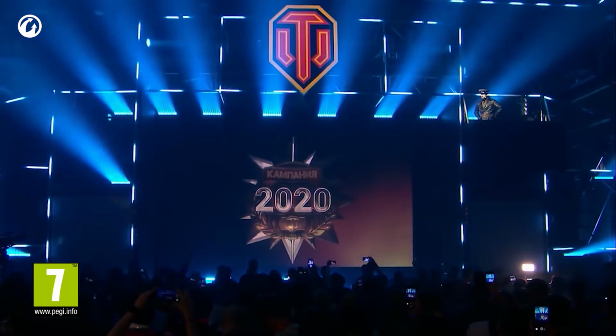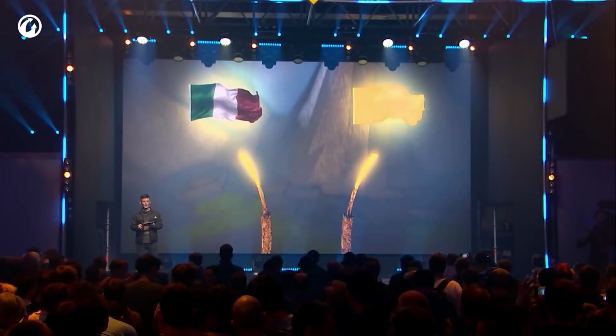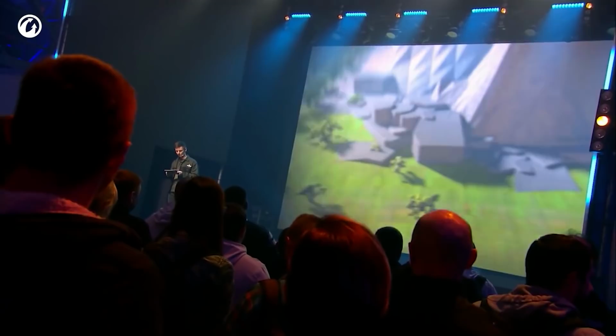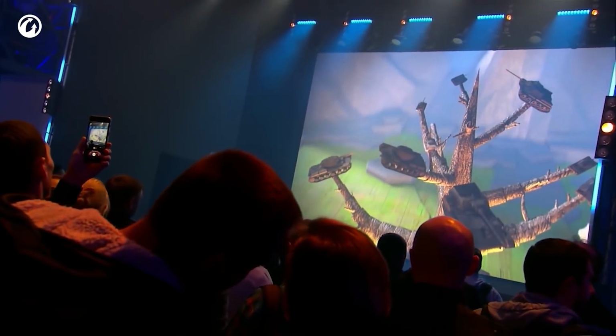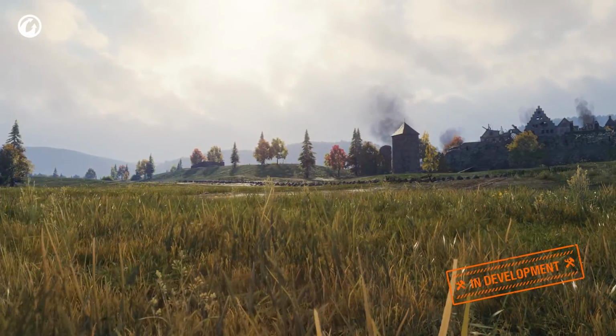In December, during the Stream of the Year, the World of Tanks players discovered that two new vehicle branches had been developed. One of them was Italian, the other was kept a secret. Now it's time to reveal all and announce that the Winged Cavalry, Polish medium tanks, will storm into the game very soon.